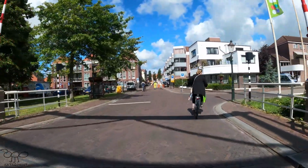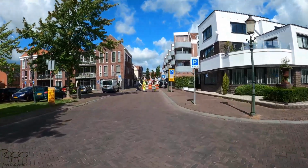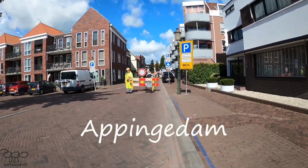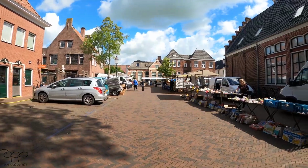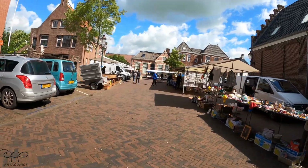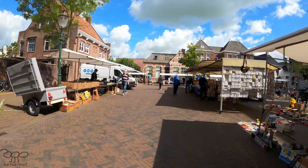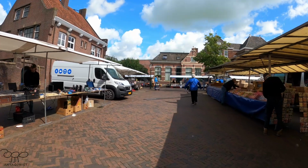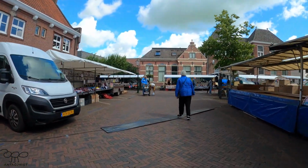I was a bit nervous as to why this gentleman was standing here with the road blocked, as to whether I was allowed to go or not, so I stopped in any case, just in case. And as it was first thing in the morning, the markets were just setting up. The usual sorts of things you see at the market. Straight in front is a cheese stall.